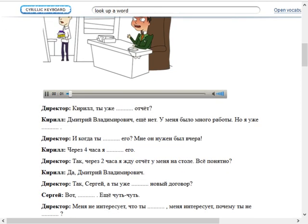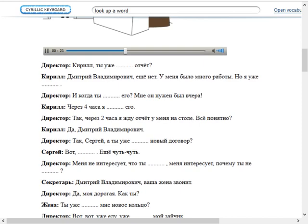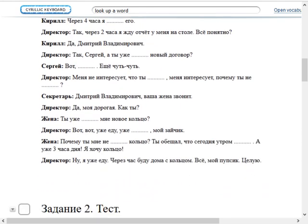Кирилл, ты уже написал отчет? Дмитрий Владимирович, еще нет. У меня было много работы, но я уже пишу. И когда ты напишешь его? Мне он нужен был вчера. Через 4 часа я напишу его. Так, через 2 часа я жду отчет у меня на столе. Все понятно? Да, Дмитрий Владимирович. Так, Сергей, а ты уже сделал новый договор? Вот, делаю. Еще чуть-чуть. Меня не интересует, что ты делаешь. Меня интересует, почему ты не сделал. Дмитрий Владимирович, ваша жена звонит. Да, моя дорогая, как ты? Ты уже купил мне новое кольцо? Вот-вот, уже еду, уже покупаю, мой зайчик. Почему ты мне не купил кольцо? Ты обещал, что сегодня утром купишь, а уже 3 часа дня. Я хочу кольцо. Ну я уже еду, через час буду дома с кольцом. Все, мой пупсик, целую.